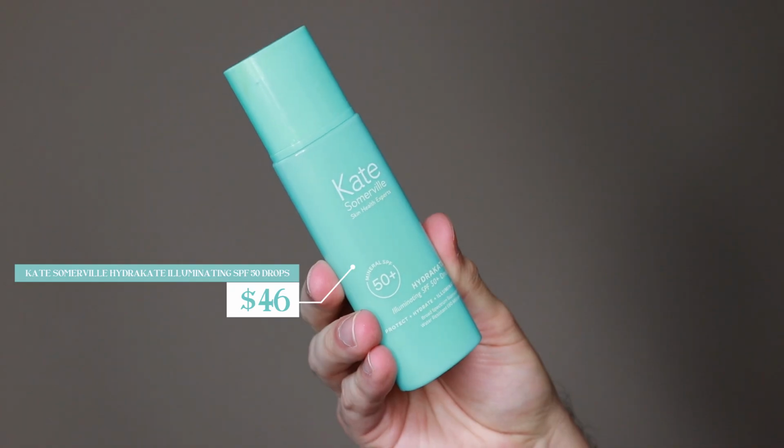This next sunscreen is more recent, which is the Kate Somerville Hydrocate sunscreen. This product has a beautiful texture to it and is water resistant for up to 80 minutes. Now this does have essential oils in it. If you are sensitive to those, then I would recommend the Kosas Sunlit if you are wanting a water resistant option. I do have another mineral alternative to this, but I did prefer this because I am personally able to tolerate essential oils.